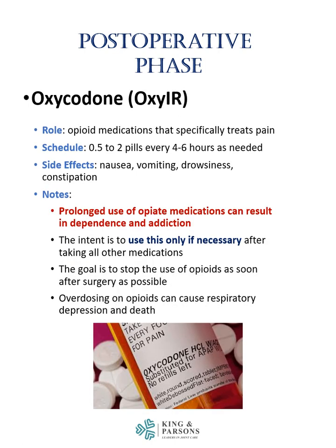Oxycodone, also known as Oxy-IR, is an opioid medication that specifically treats pain. A normal schedule is to take 1/2 up to 2 pills every 4 to 6 hours as needed. Main side effects include nausea, vomiting, drowsiness, and constipation.